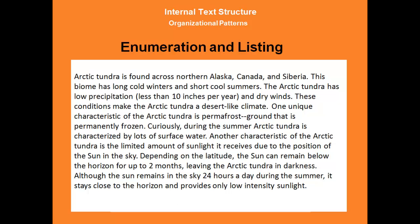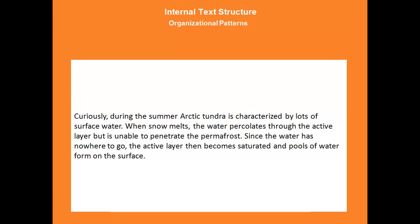Okay, our next one. A little smaller here. Curiously, during the summer, Arctic tundra is characterized by lots of surface water. When the snow melts, the water percolates through the active layer but is unable to penetrate the permafrost. Since the water has nowhere to go, the active layer then becomes saturated and pools of water form on the surface.